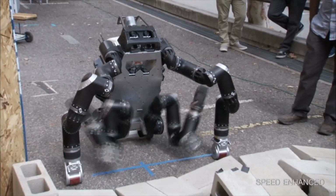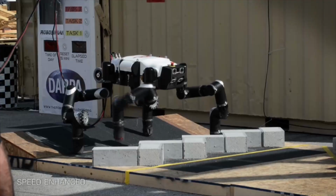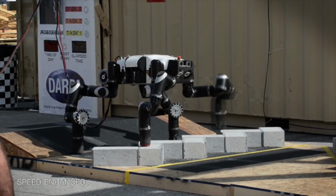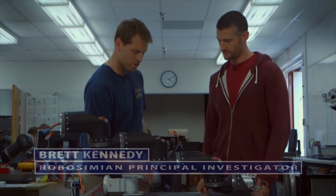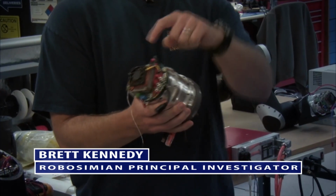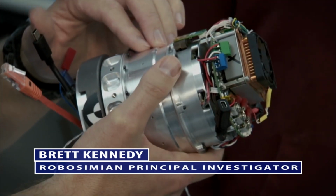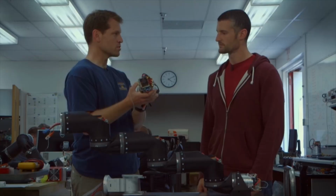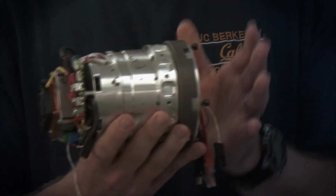Specially designed grippers and limb joints make it possible to fit into spaces and manipulate objects just like a human being. But unlike humans, RoboSimian is super strong. In every one of these joints, we have exactly the same drivetrain. This contains the electronics that run it, the brake, the motor itself, and the drivetrain, which is a harmonic gearing in this case. Out of this one little thing, we can actually get as much torque as an F-150 truck.